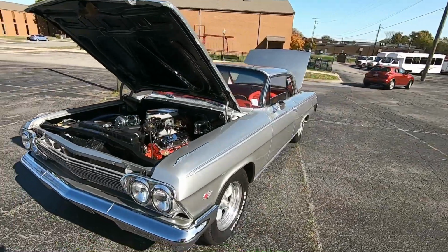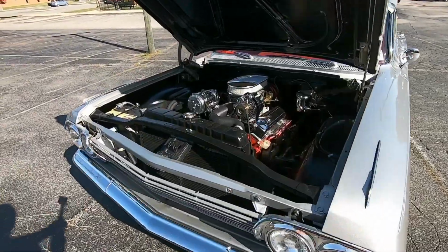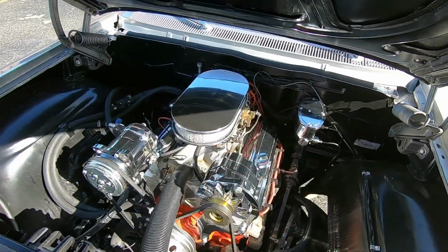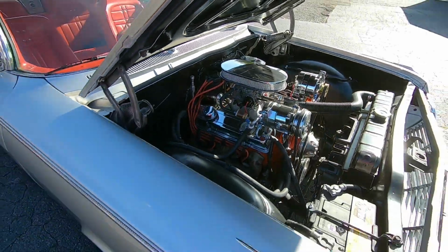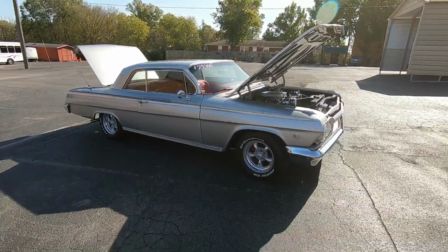And today we're going to be doing a little walk around on a 1962 Impala. This car here has a lot of chrome accessories under the hood. AC, power steering, front disc brakes. It's supposed to have a little motor work done to it. Got a little information packet in the passenger seat.